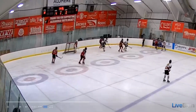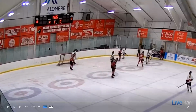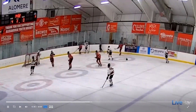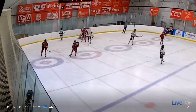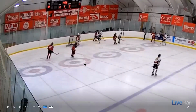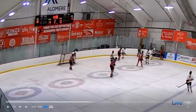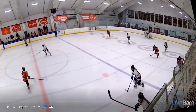Now here, we've got a nice play coming here. Maisie was nice and low. Is that Maisie? No. So here we've got good 3-on-3 low. So we've got Rylan tied up, D is covered, this D gap up. Rylan's in a good spot, both covering.